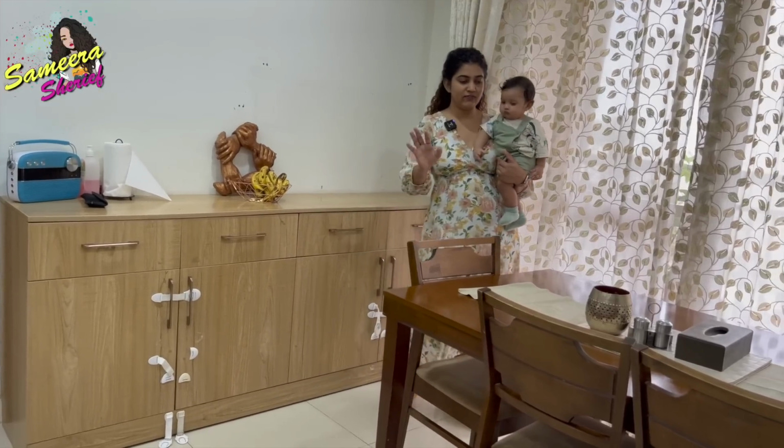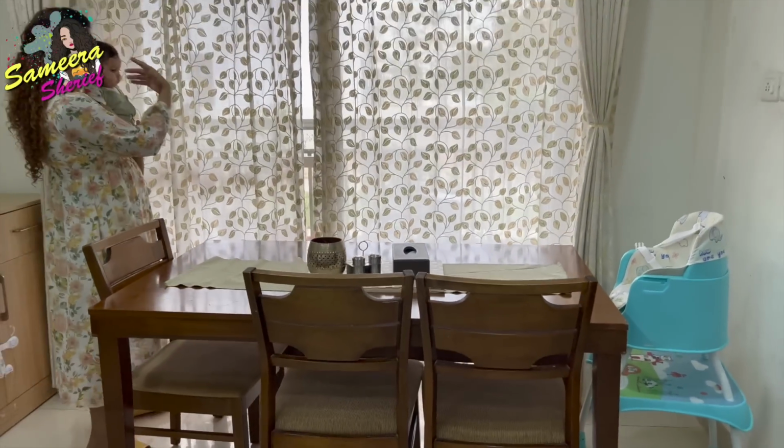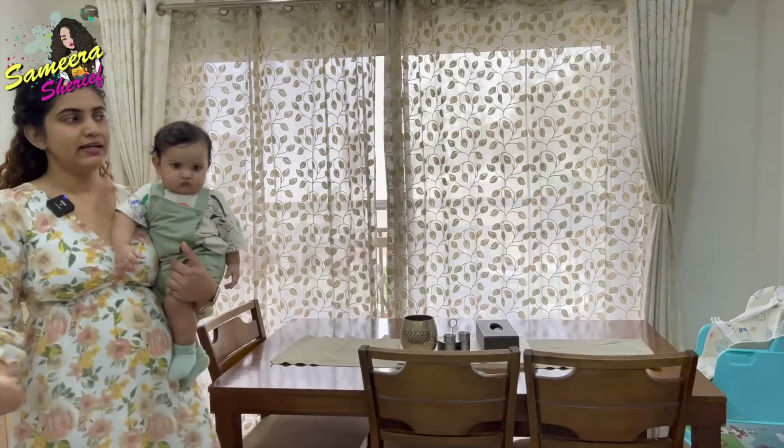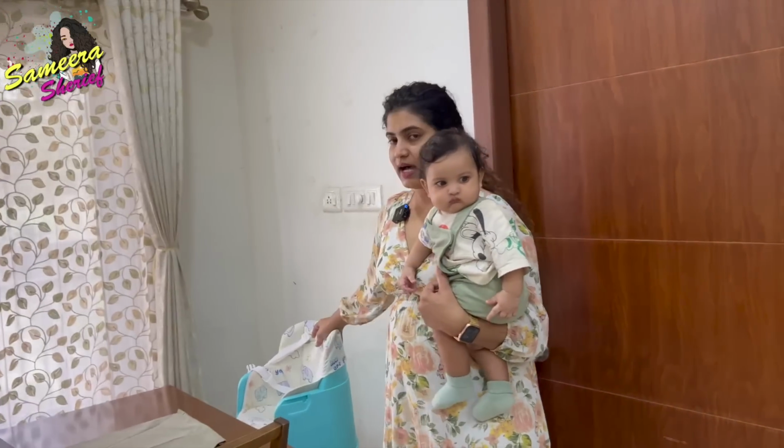And again, we have our very own cute little dining space. And the balcony is most of the time used by my dad. And outside you get to see the walk area and play area. And this is Arhan's high chair.